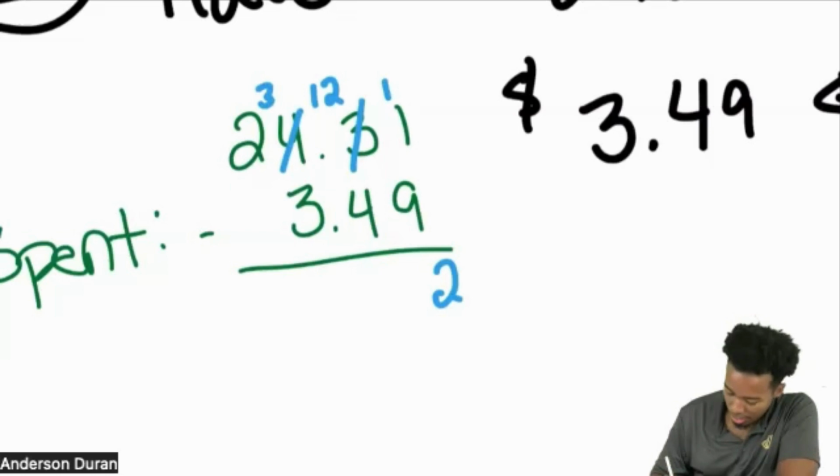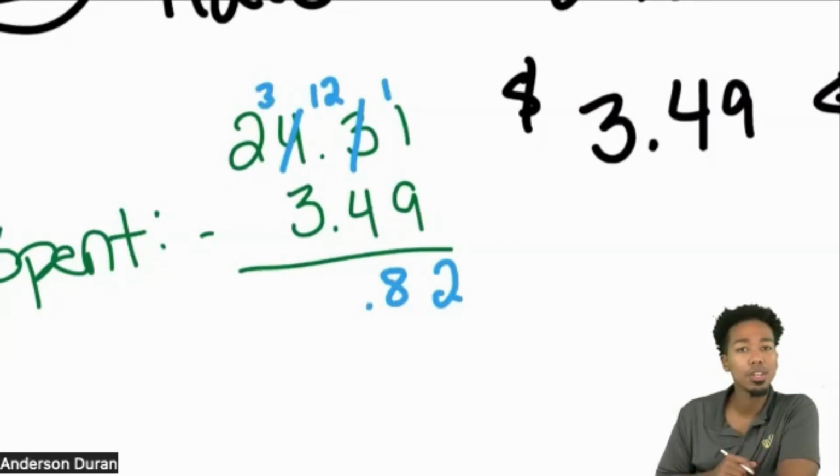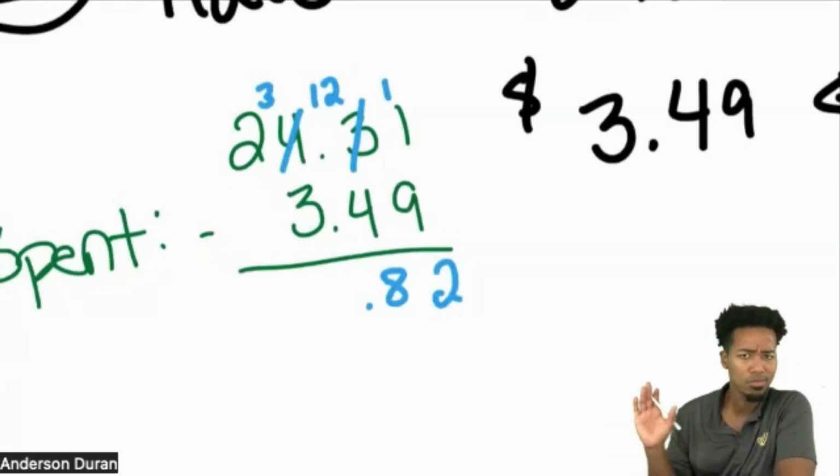It's going to be 8. Sounds good. All right, great. Make sure, again, always line up the decimal places when you're adding and subtracting with decimals, just like you line up the place value. Same stuff.